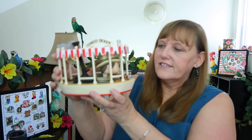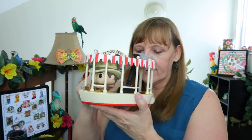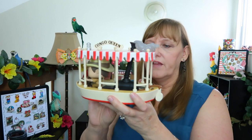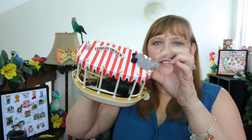Okay. This is adorable. So we have our skipper here in the front, and you know, all the seats are in there. Wait, which one are you gonna sit at? Oh my gosh, this is super cute. So we have the Congo Queen here, and I love these bars. This is very reminiscent of the Kingdom of Cute Series 1 Jungle Cruiser pin, right? And look at this smokestack with the smoke. Okay, let me give you a really good close-up of this because it's adorable.